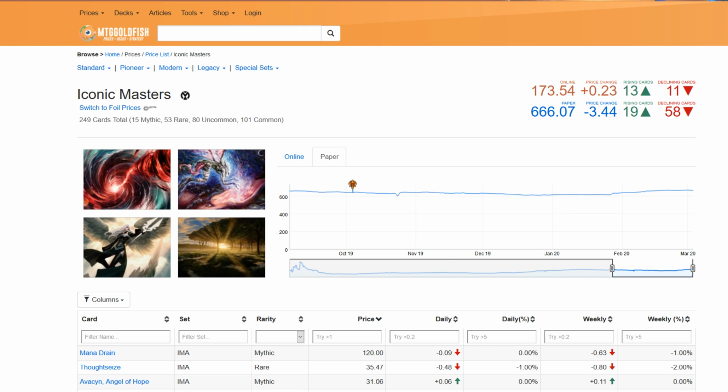Now you can't even find a Masters 25 at most distributors. I think I can still get boxes around $225 for Masters 25, but in my opinion, that is definitely not worth it, comparatively speaking to like Modern Horizons or Iconic Masters, which we'll be talking about today.